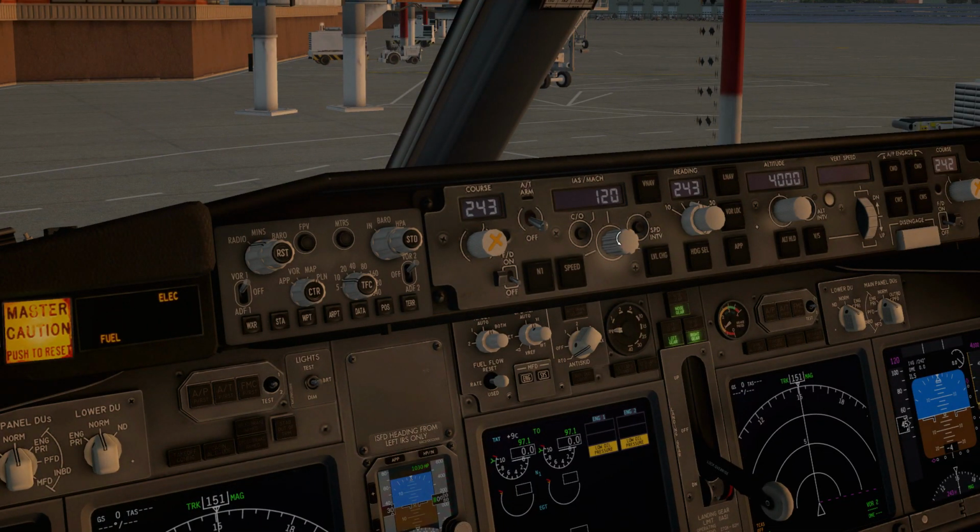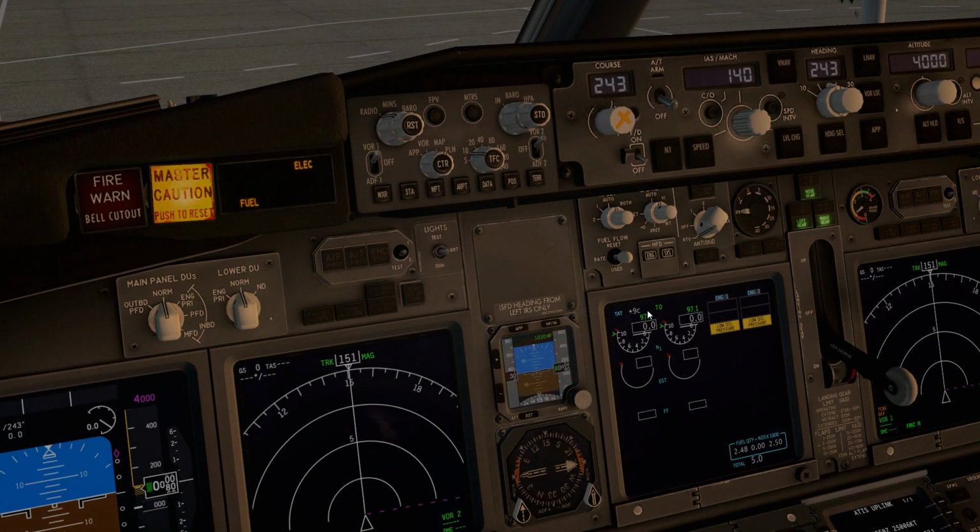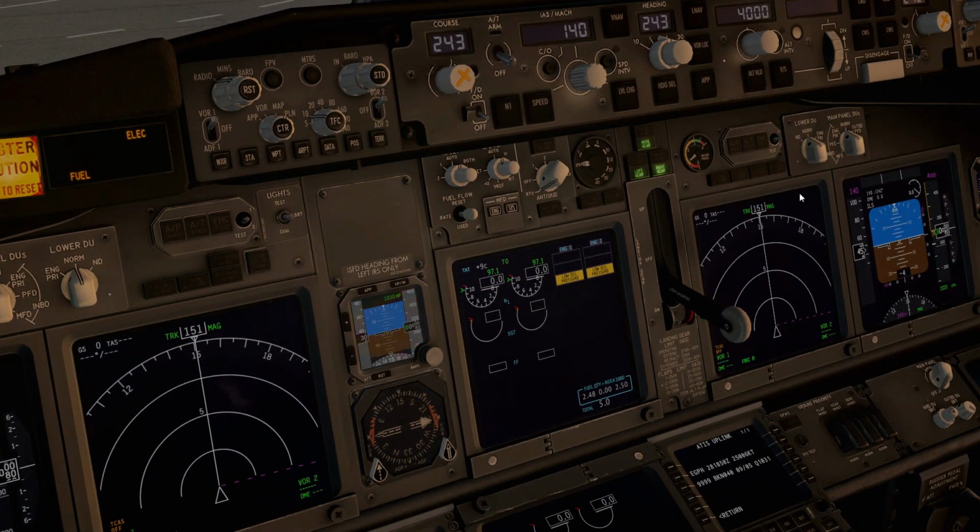Let's go for a climb out speed, even though that's kind of slow. So we're going to go for a climb out speed of 140 knots. That looks pretty good to me. Anything else that I need to really make sure that I've got going here? I don't think so. Auto brakes are on, RTO, so that's fine.